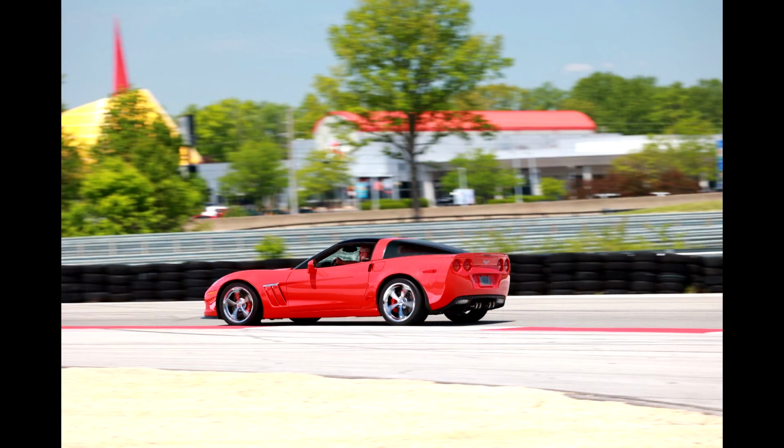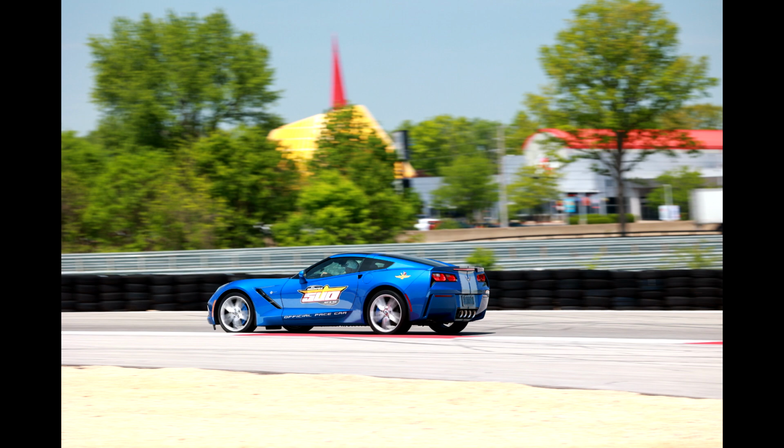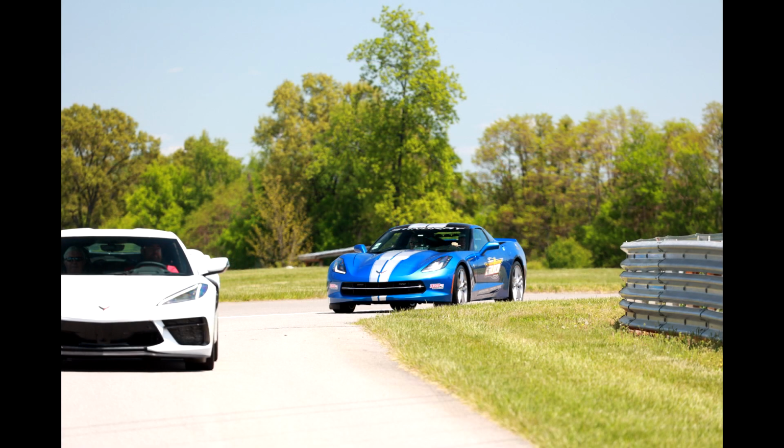In these two pictures, you can see the National Corvette Museum in the background. The red C6 is supercharged with way past 600 horsepower at the rear wheels. The pace car is tuned just enough to keep up with the C8.